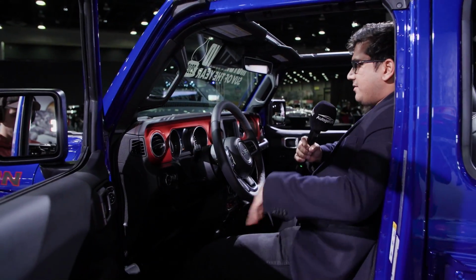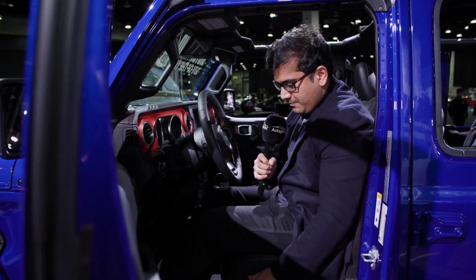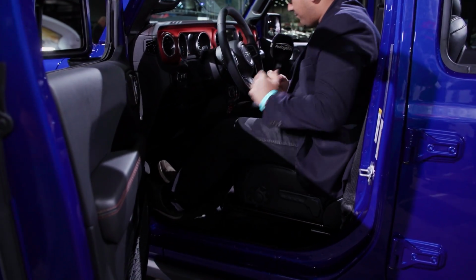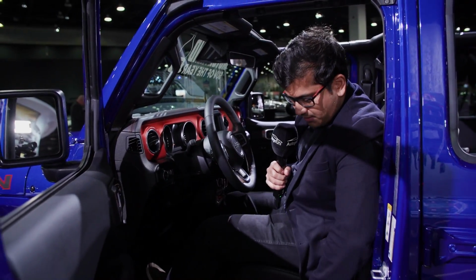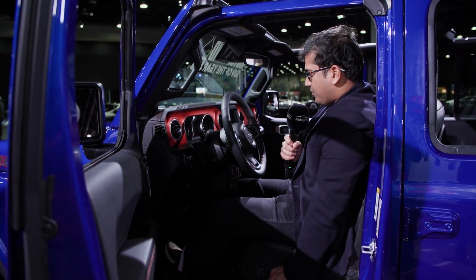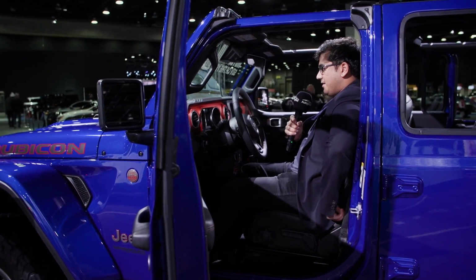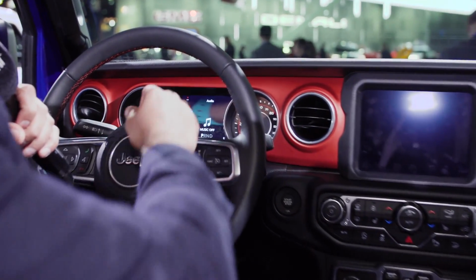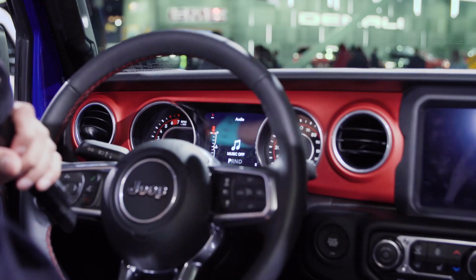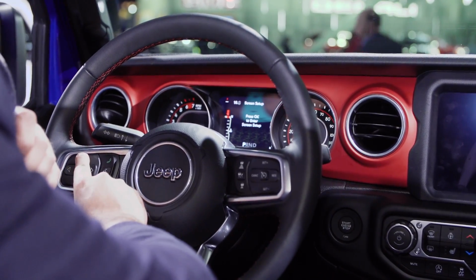Getting inside is a bit of a climb, thanks to that extra ground clearance. Getting comfortable is not that tricky. You have a lot of adjustments in the seat for seat height and lumbar support and reclining, things like that. The dashboard is also easy laid out.